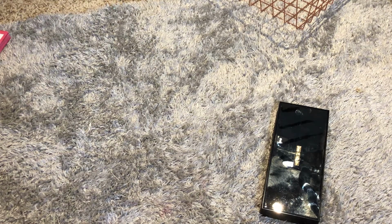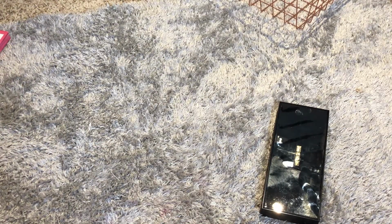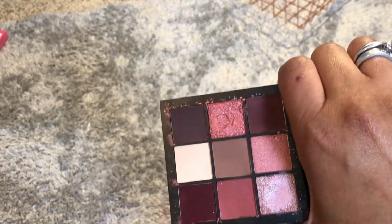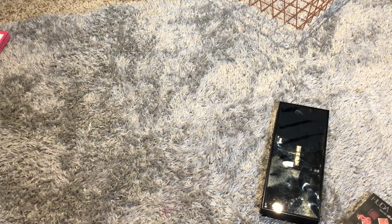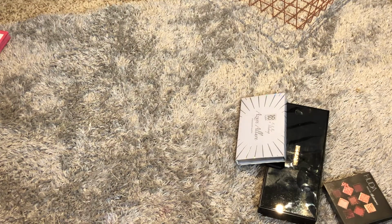Another one that I'm going to keep is the Huda Beauty Mauve Obsessions. I used this a couple of times this past week. I really enjoyed it. It's one of my favorite Obsessions palettes next to the Smokey. Definitely keeping this one. Another one that I enjoyed was the Sosu times CLE Makeup Azure Allure. This was gorgeous. I might pull this in for another week or so. Truly beautiful. Love that one. Keeping that one.